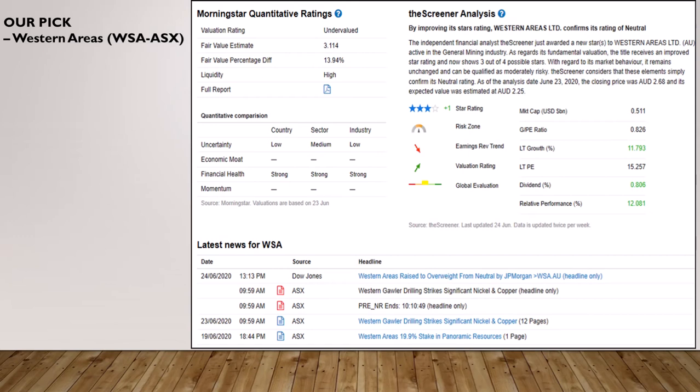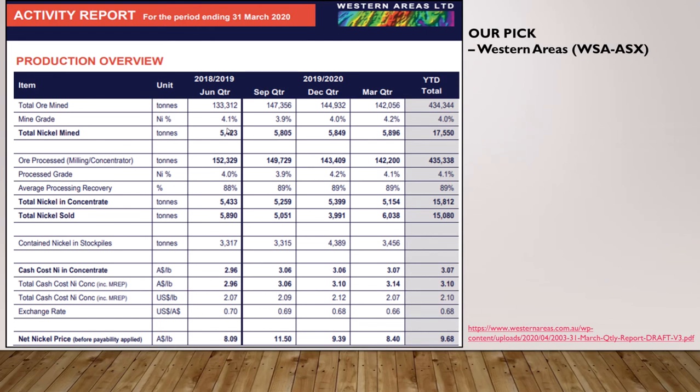Going to the next slide. This is actually directly from the Western Areas website, and there it is, the code here. In terms of their production, this is 2019, 2018. You see that the production is greater, but of course because of the first few months of the year with the coronavirus, we expect that there will be some decline in this particular period for the next coming period.